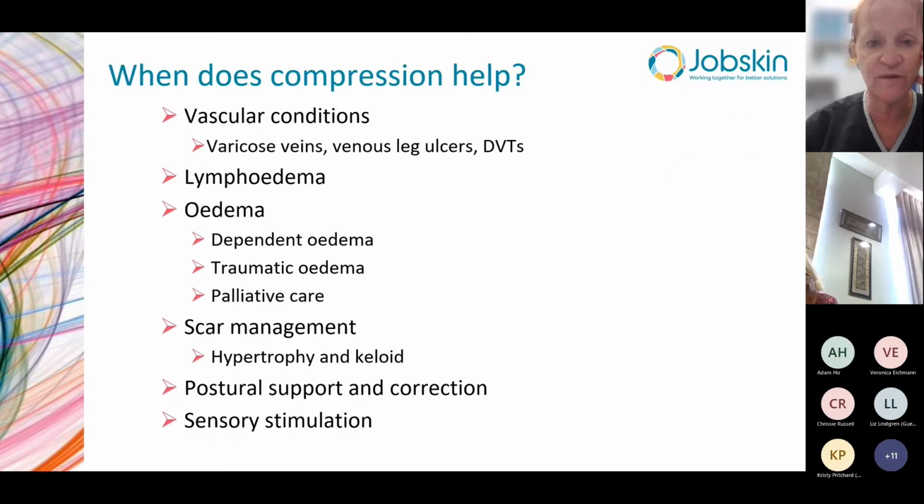So when does compression help? I think a lot of this will be very familiar to you, but as an overall concept, we use compression to help with a range of vascular conditions, which include varicose veins, venous leg ulcers, DVTs, certainly lymphedema in a wide variety of forms. The family of edema, so that's dependent edema, traumatic edema, and palliative care. We use compression for scar management, most notably hypertrophic scarring and keloid scarring. We use compression for postural support and correction, and also for sensory stimulation.